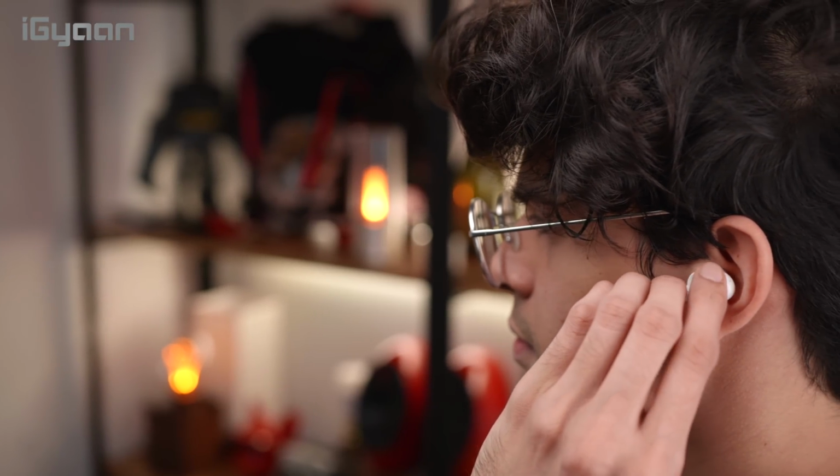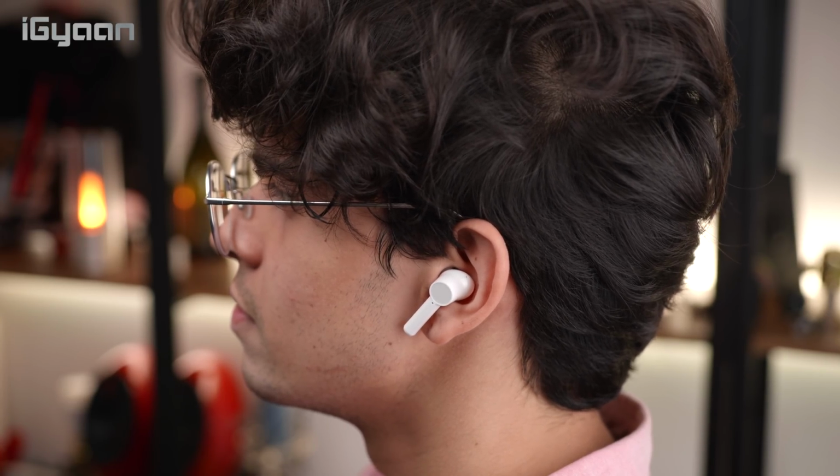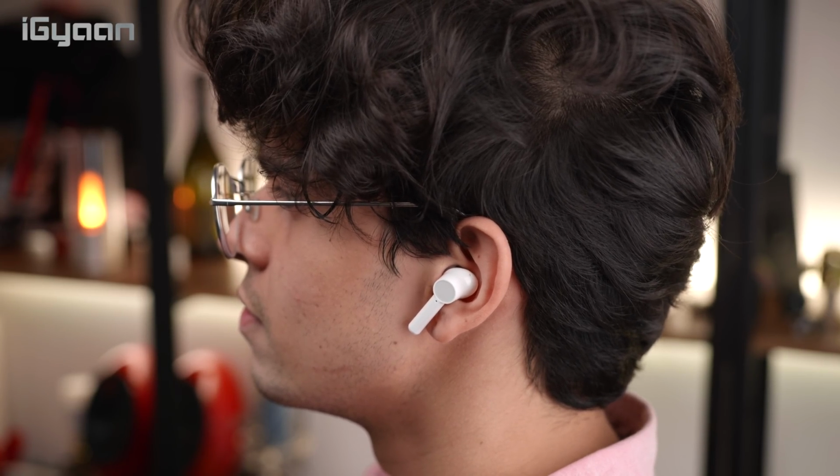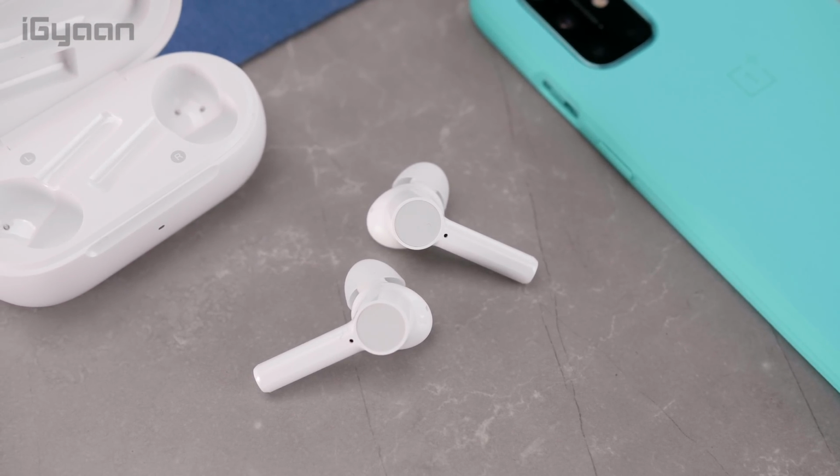Now, like I said, for music, vocals are clear and bass is enhanced, so you do get a good amount of bass on these, and overall a really good comfortable fit. And because of the stem, it does make your mic pickup a little bit better, so definitely worth a shot, especially if you're using a OnePlus device.